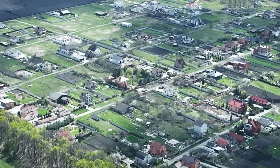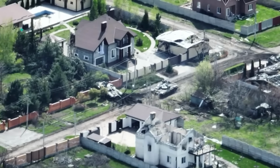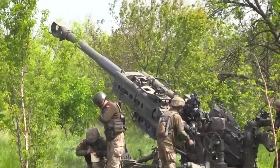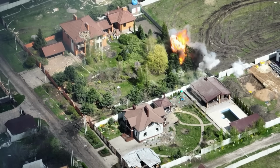Here are shots from the early days of the war when Russian soldiers underestimated the importance of drones. They tried to hide their tanks among civilian buildings. While they were parking their vehicles, Ukrainian artillery deployed their cannons. Shot fired. A direct hit shatters the vehicle into pieces.